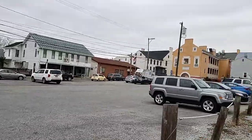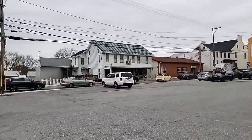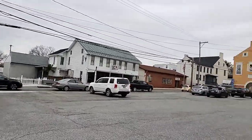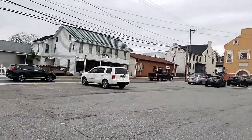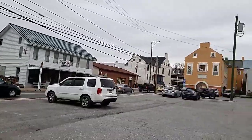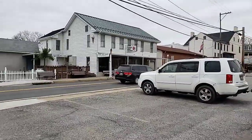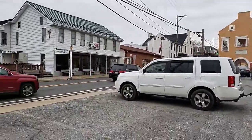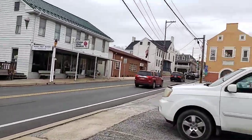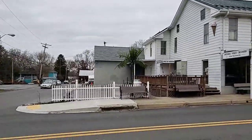So a few buildings coming up here. We've got the Potomac Street Creamery, which has absolutely delicious ice cream, and I highly recommend. And then next to it is the Boonsboro Post Office, which you saw earlier when that was founded. I don't recall off the top of my head right now. Rewind the video if you want to find out. Ladies and gentlemen, the only palm tree in Boonsboro.